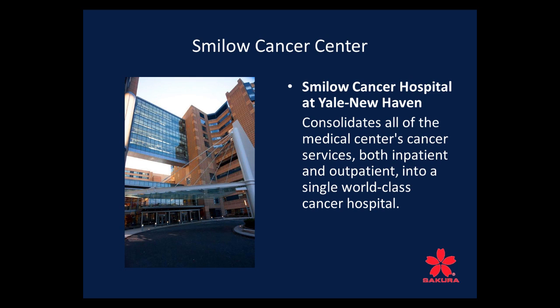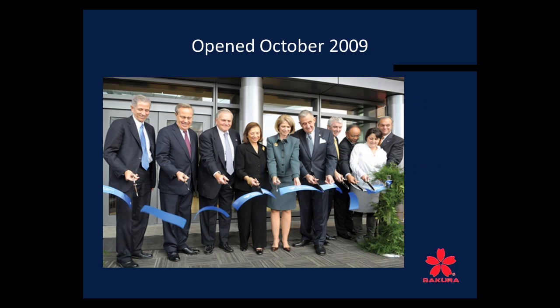What prompted some of our process improvement is that Yale New Haven Hospital and Yale University combined built a brand new cancer hospital, and some of you may have heard of it. It's Smilow Cancer Hospital in Yale New Haven Hospital. The mission of it was to consolidate all of the medical center's cancer services, both inpatient and outpatient, into a single world-class cancer hospital. It opened in October of 2009, so it's just barely been open 2 years.